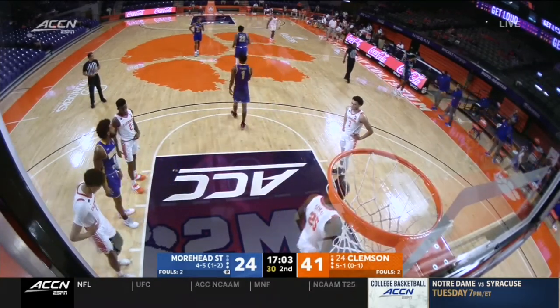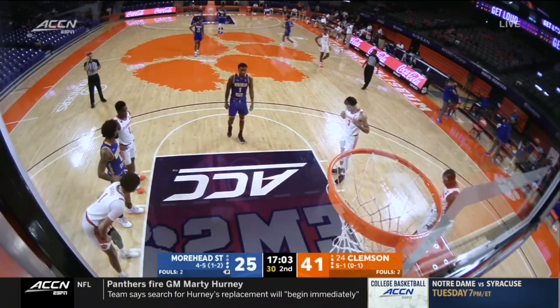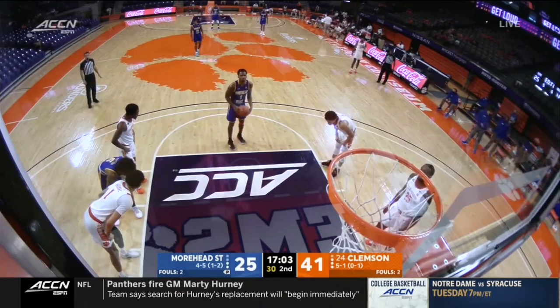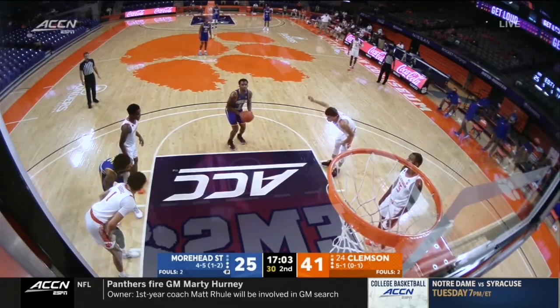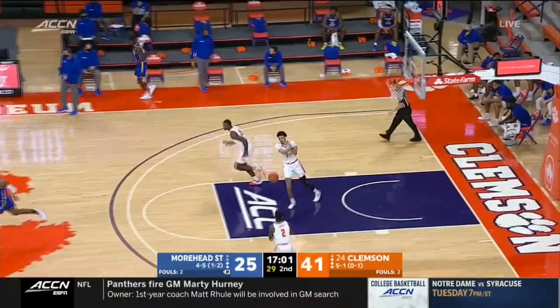Davon Cooper, redshirt junior out of Louisville at the free throw line. Limited last year to just 5 games, took a medical redshirt, but did start 33 games the previous season. Averaged almost 9 a game, shot it well from beyond the arc as well.